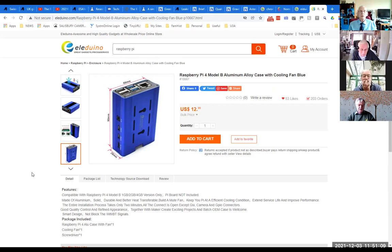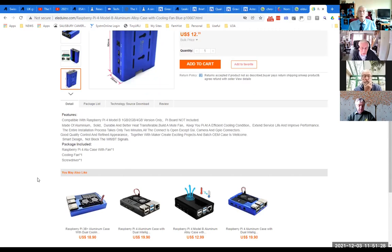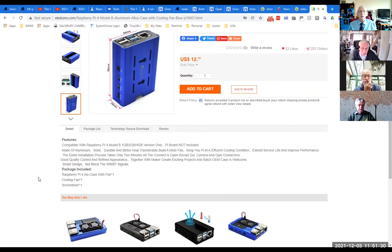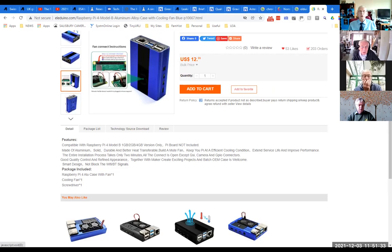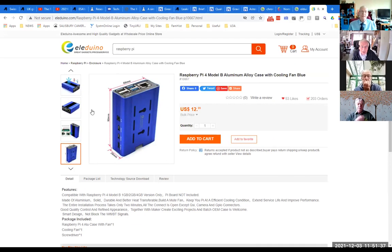Right. Yeah. The entire installation process takes only 2 minutes. All the connectors are open except the CSI camera and GPIO connectors. Yeah. Yes. Cooling fan is included and a screwdriver. I don't think Alan ever goes to that length. He just has the bare board, end of story. He doesn't have the cased one, yes. Well, this is the cheapest one I could find on this website. Yeah, that's fair enough.